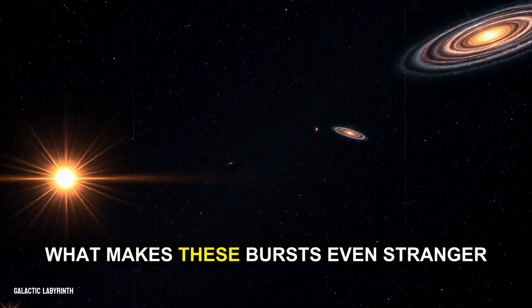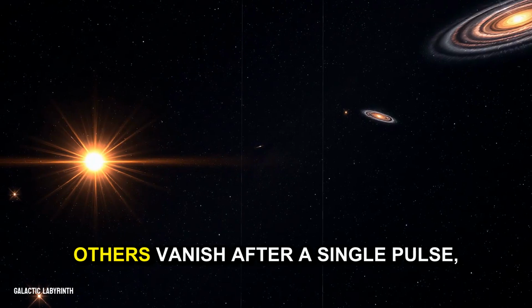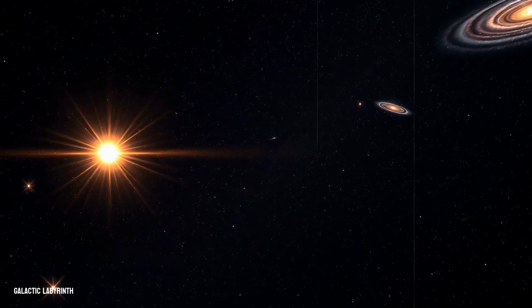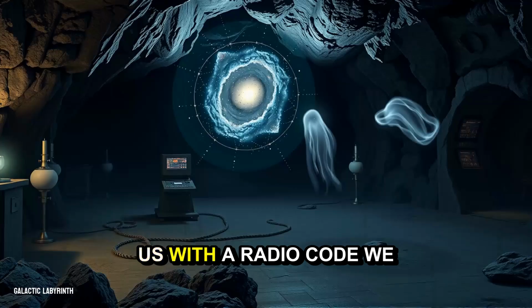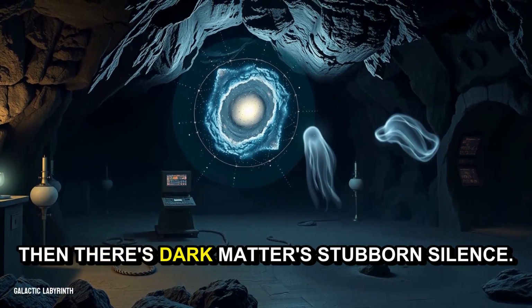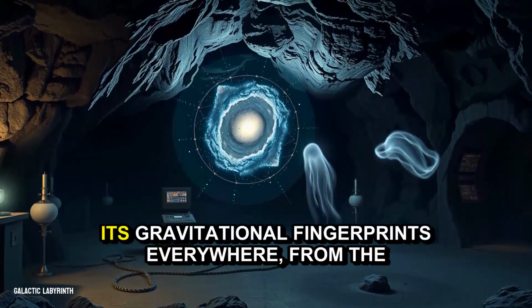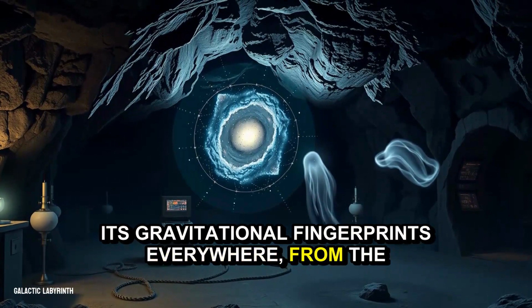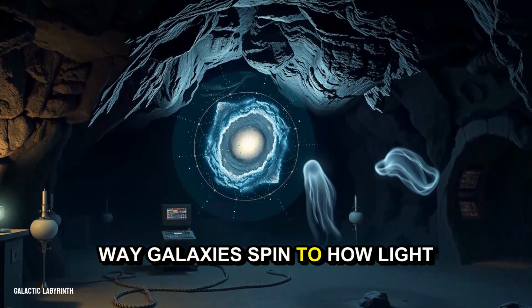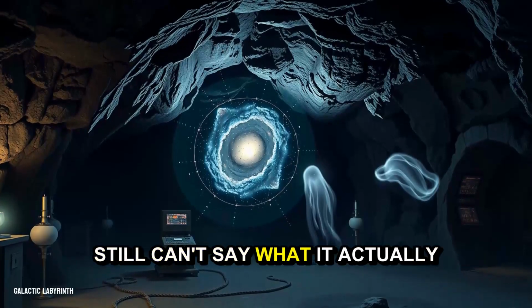What makes these bursts even stranger is that some repeat randomly, while others vanish after a single pulse, as if the universe is teasing us with a radio code we can't crack. Then there's dark matter's stubborn silence. After decades of hunting, we've mapped its gravitational fingerprints everywhere, from the way galaxies spin to how light bends around galaxy clusters, yet we still can't say what it actually is.